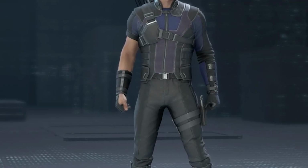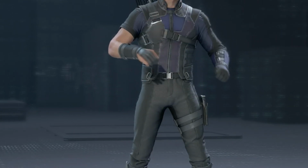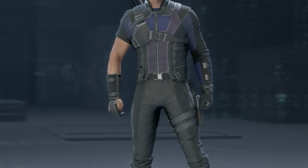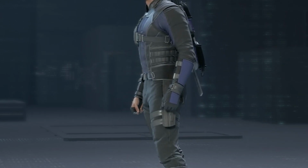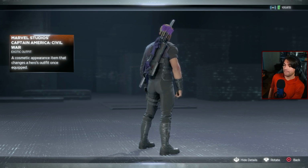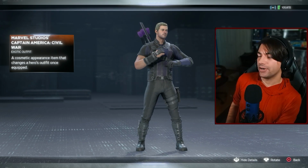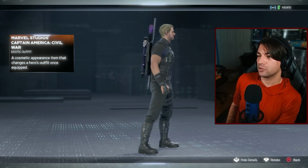And I appreciate the purple, the different colors of the purple. I like the fact that he only has one sleeve that's up and then one sleeve that's down, and obviously the sleeve that's down is the hand that he has for his bow. I've always liked this suit, and over time, this became my favorite suit. It just looks really good. It looks really solid. And I actually like the way that the quiver is strapped too.